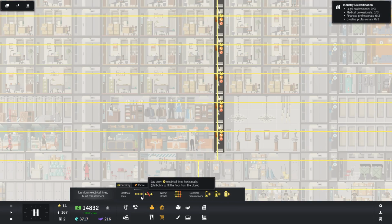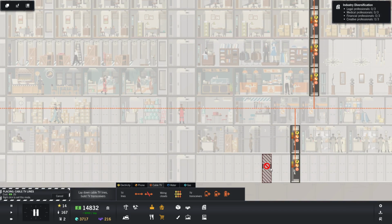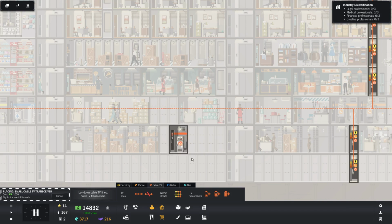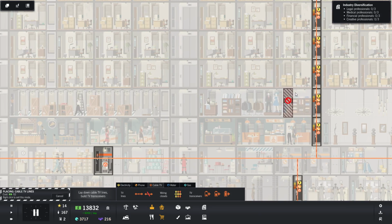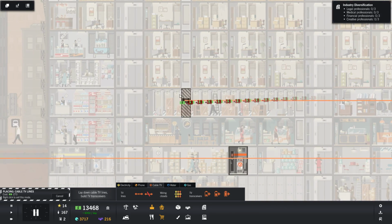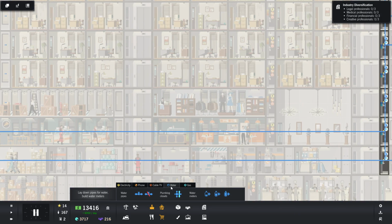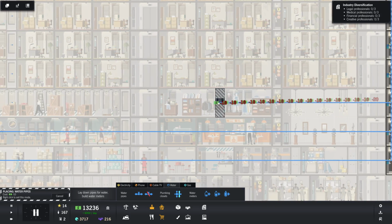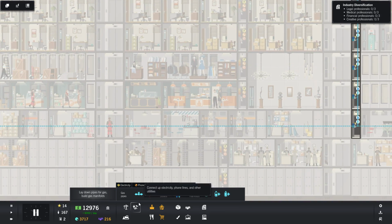The first thing we need to do is, we've got electricity, that's good. This is my first TV cable room thing, whatever, which is good. So we're going to add one of those in there. That's us now got it into the building. So let's build a TV cable line right across there, which will connect up to the bar. Then we also need to have water on this floor as well, so we'll extend a water pipe right along there, just like so.